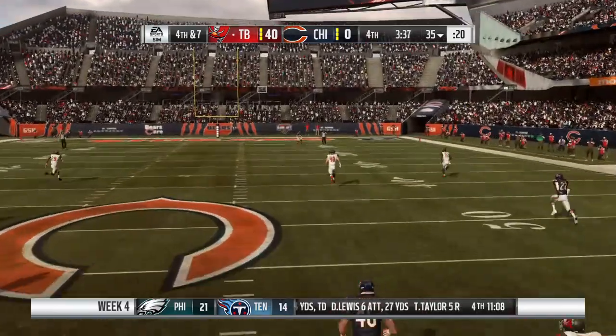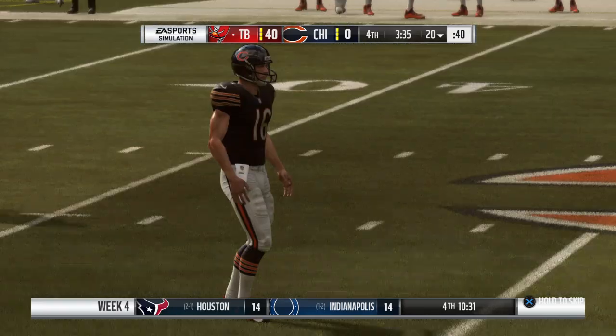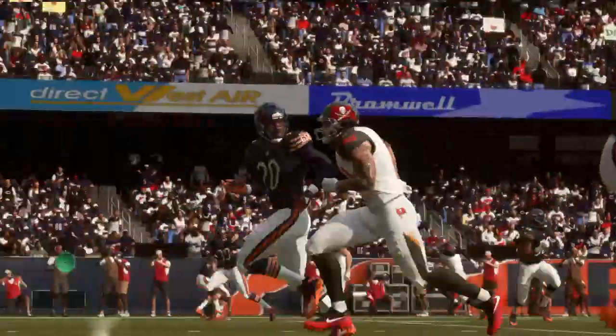Pass complete, but no gain. No yards. Yeah. So you file that as unsuccessful. Yeah, you do, don't you? Except on the stats, throwing the ball, you get a completion. You get a catch. Yeah. But still, no yards. Okay.